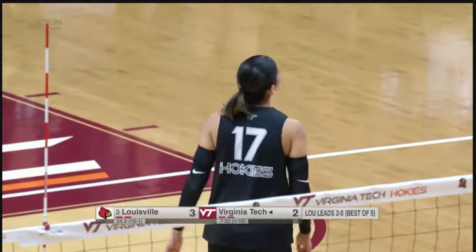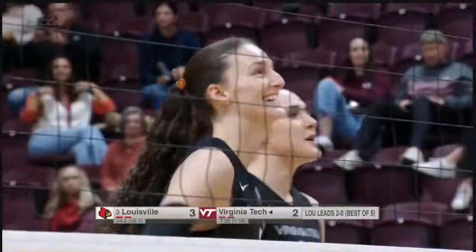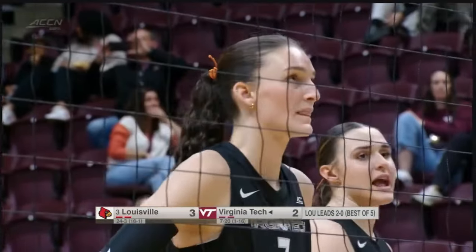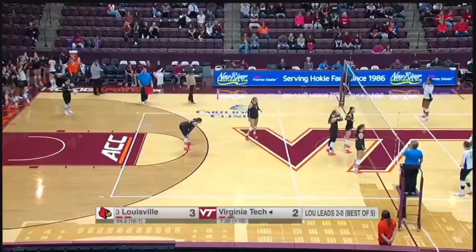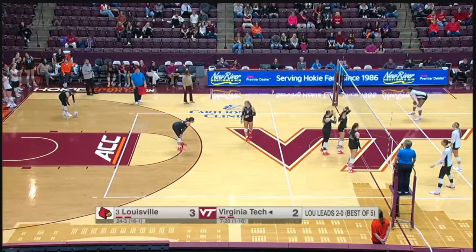Hokies get a point back, though. It's a sneaky shot from Haley Pierce. Puts it on the far sideline inside the block. Glock isn't able to come get it. She reads it. It's a long way to go for a right back to make that play.